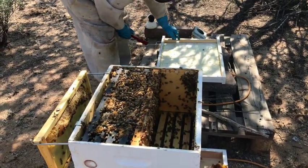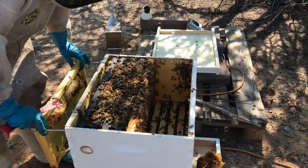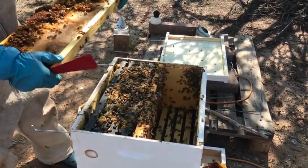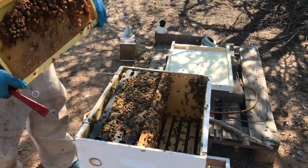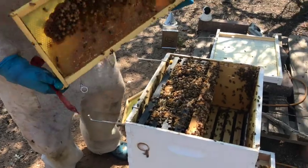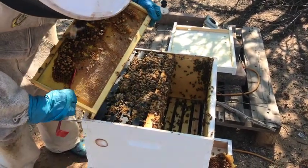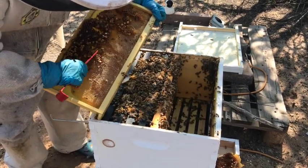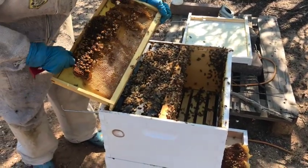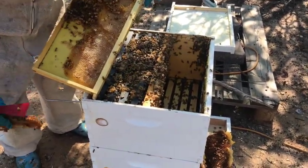I'm just going to put them down to 1 bee in, 1 bee out. Okay. I'm going to put this back in. Also, if you can tell, you can't see between that comb. Yeah. And that's just all drone comb again. So literally, I'm going to take this all off so that they start this all over again. See?